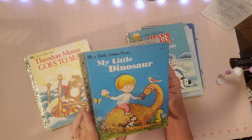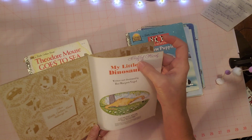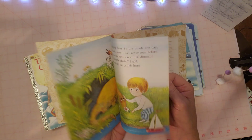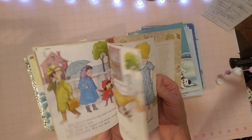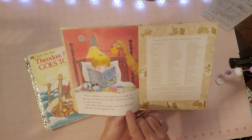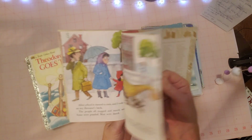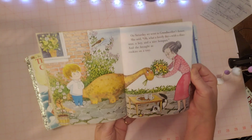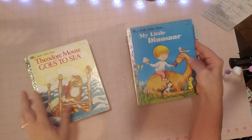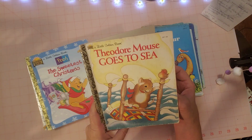This is a super cute one. I almost kept this one. I was like, no, Sherry, you have to sell some books. There's a really beautiful name written right there in purple. Very nice handwriting. So I don't see any wear and tear in here, writing or tears or anything, but isn't this the cutest? Look at these pictures. So cute. Look at that. I just thought this was adorable. The dinosaur. You don't see the dinosaur. I don't think I've seen any other little dinosaur stories.